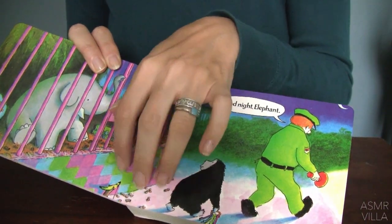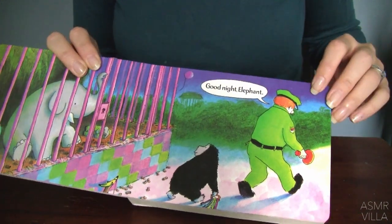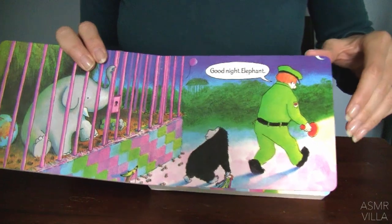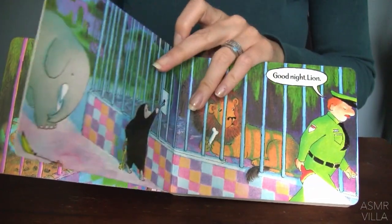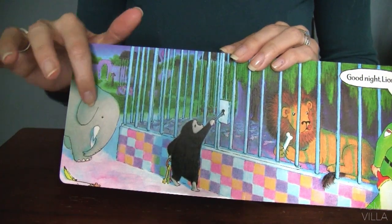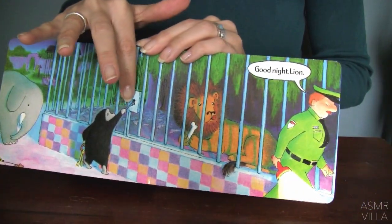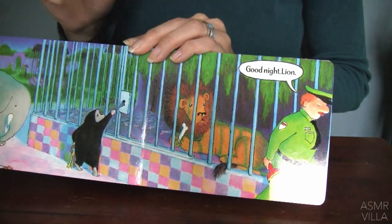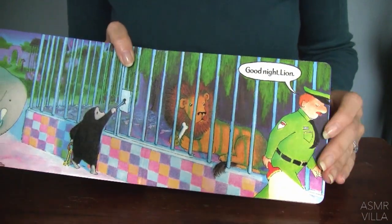And there's our baby mouse carrying that banana. Looks like there's some peanuts in front of the cage. And it's his gorilla with those keys. It looks like the zookeeper has not noticed him. Uh-oh. Looks like he got elephants following him. And each cage that the zookeeper is going to, gorilla's opening it up.